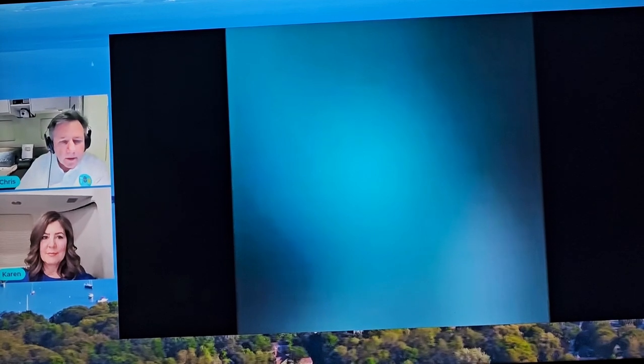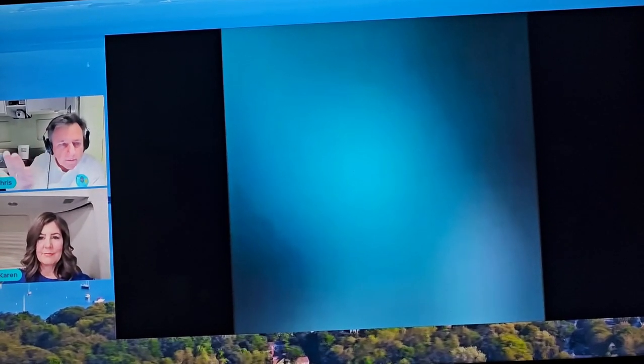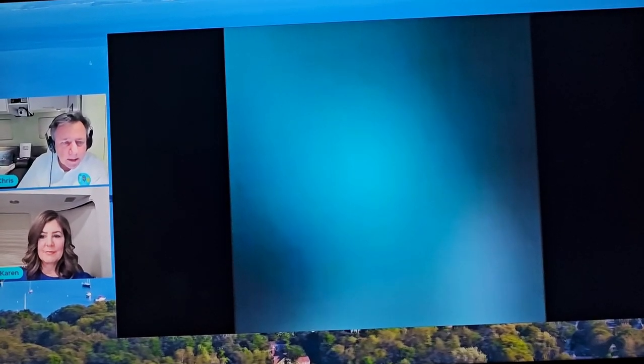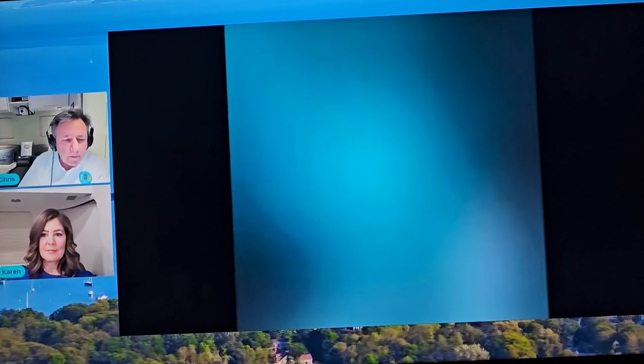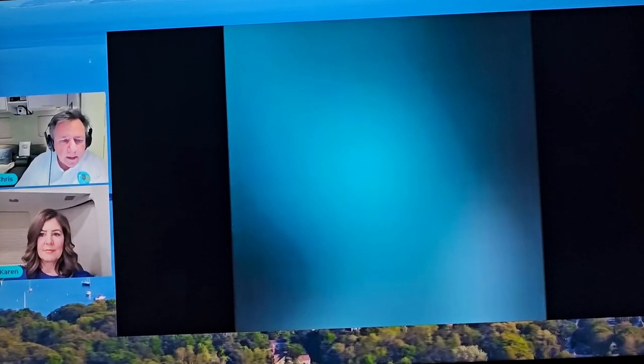Okay, now this is the other camera on the other officer who's up by, now facing towards the house again at also 02:55:16. And this is what I think I hear.